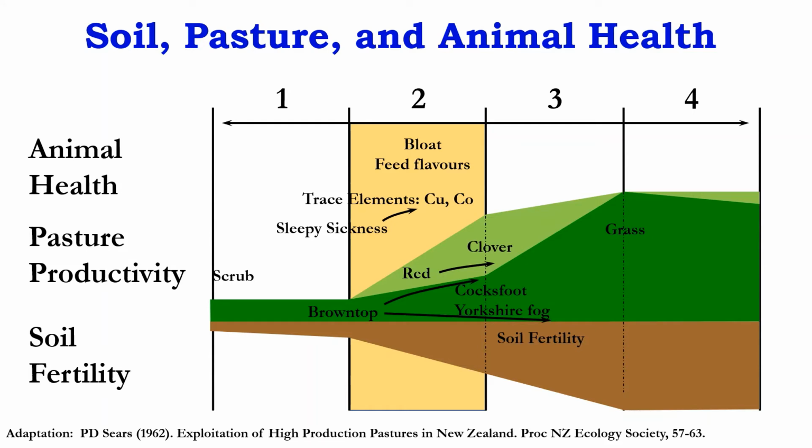Sears was adamant, though, that for farmers to excel at this phase required focusing on clover development by sowing lighter rates of grass seed, using heavy mineral fertiliser applications, but not nitrogen, and early spring grazing management.